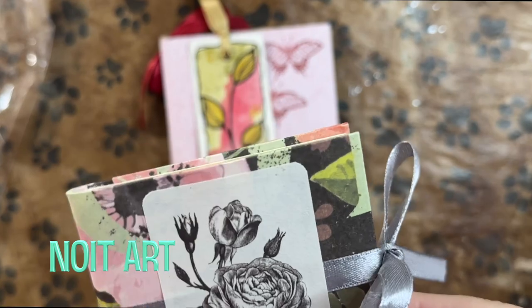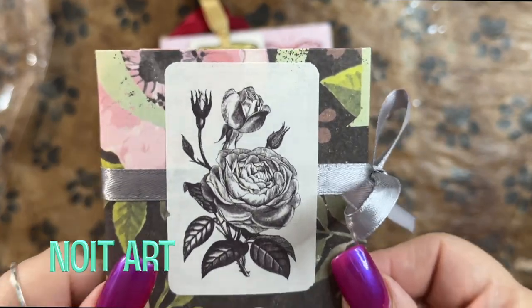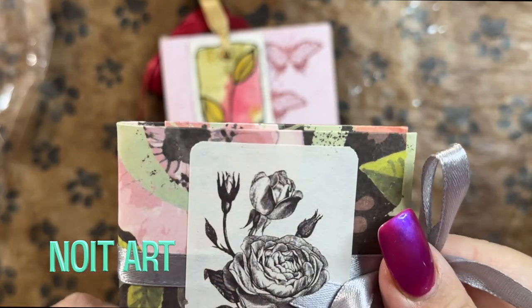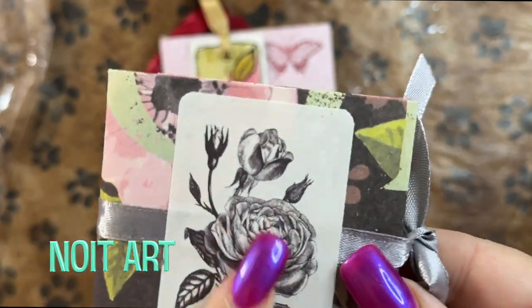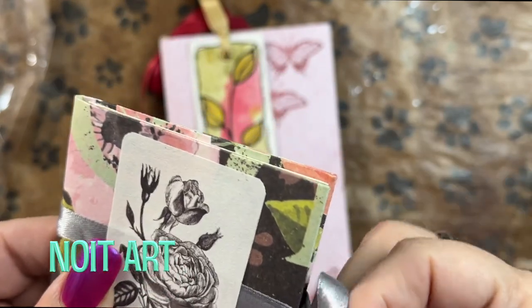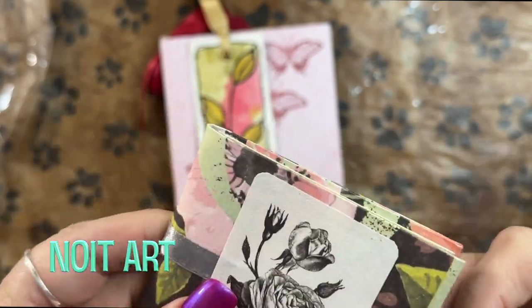Oh, look. I gotta love a mini. Who does not love a mini something? Beautiful gray. Oh, I just love these colors. Nice vintage rose. How cute. Perfect bow. I hate to untie it, because it'll never be perfect.